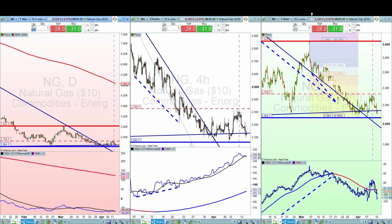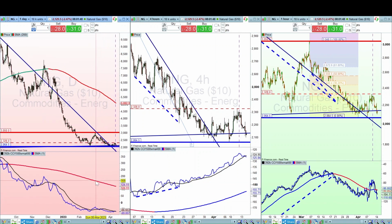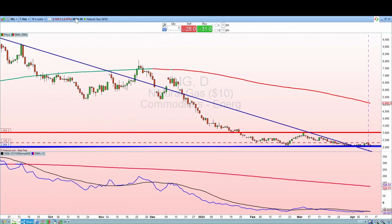Today's April 14, 2023. This is the nat gas price update. For those new to the channel, just a quick recap of where we are. We look at the daily, 4-hour and 1-hour charts, and on the daily you can see there it's a pretty strong downtrend on the CCI 1500, the moving average 400. On the 4-hour we're still in a divergence on the CCI versus the price chart. So there's a bullish divergence on the CCI versus a bearish divergence on the price, and on the daily the CCI is broken to the downside. So overall it's a bearish outlook with the exception of this 4-hour period. Let's drill down on each.